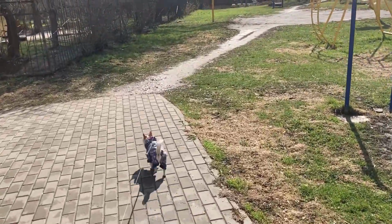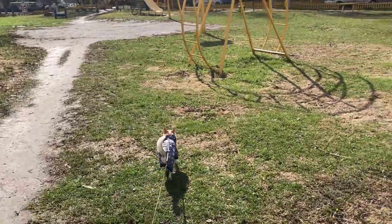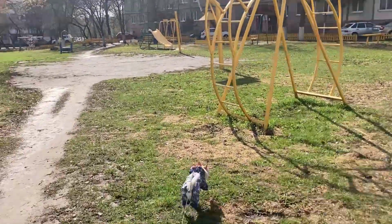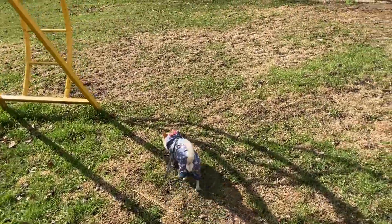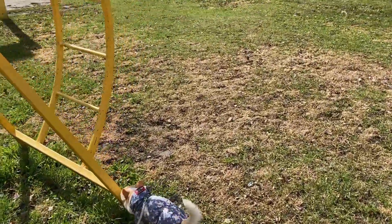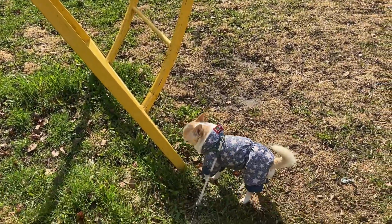So it's a beautiful day here in Oryol. A nice shiny day to take Benny out after all the rains of this past week. Good boy, Benny is a chihuahua. He's 6 years old. We got him about 4 years ago, I believe.